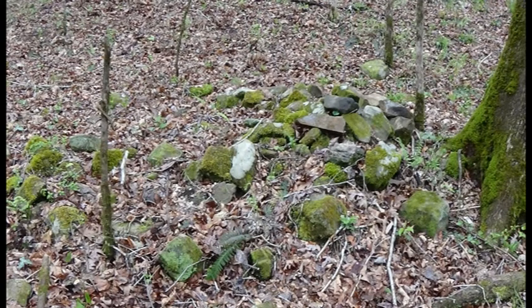This is another one of the formations away from the bluff. These are good ways away from the bluff. These rocks did not roll to where they are right now. And if you'll notice, at a lot of these formations, there's an older, large tree.